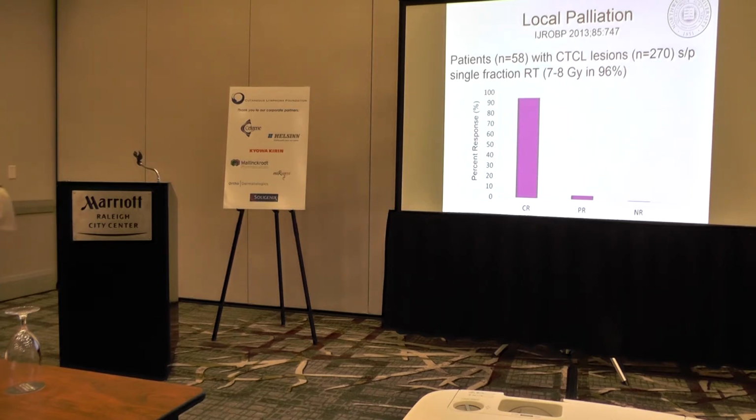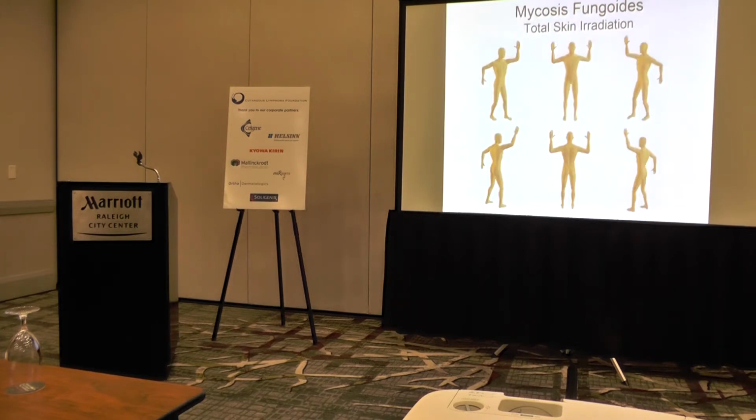Now, we can only do that if the lesion is reasonably small in an area that's not super sensitive. So if you have a really large tumor, we can't do this, it's just not safe. Or if you have a tumor that is in a very sensitive location, like next to the eye, or in another critical location where we have to spread it out a little bit. But in some patients, we can just give one dose of radiation with a good response.